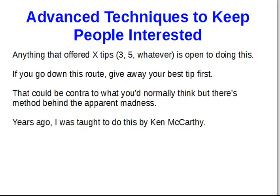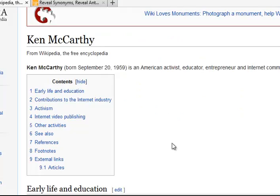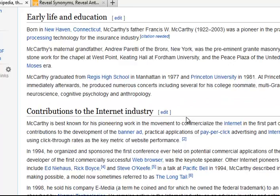Years ago I was taught to do this by a guy called Ken McCarthy. He's an excellent copywriter and was also responsible for organising the first ever conference on commercialising the internet way back in 1994. That's the Wikipedia page about him, and as you can see, best known for pioneering work with the movement to commercialise the internet in the first part of the 1990s, and that's before the web was really born, including early experiments with legitimate email advertising, contributions to development of the banner ad, practical applications of pay-per-click advertising, and internet video. Time magazine credit him with originating the idea of using click-through rates as the key metric of website performance. I mean, he was an innovator well ahead of his time, still around today.